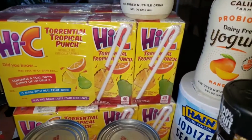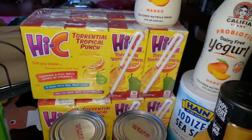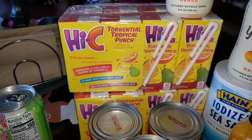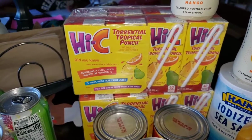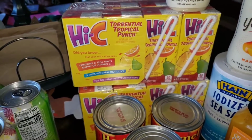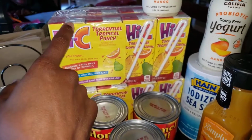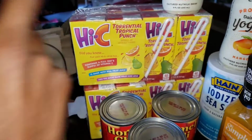They had the High C, 8 count for 99 cents. I don't normally let the boys drink these, but I do keep snacks and drinks on hand for on the go, you know, and treats and stuff like that. 99 cents a pack. You can't beat those. You can't beat that at all.